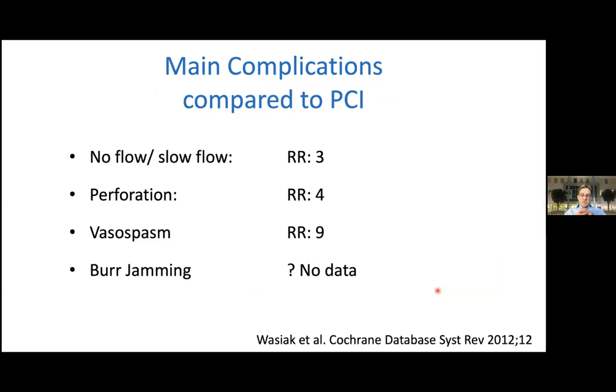So that sounds like a dangerous tool, and in the wrong hands, I still believe it is. There are complications compared to PCI. No flow or slow flow. It's bad if you have it in the last remaining artery, for example. Three times more events if you do rotablation compared to normal angioplasty. Perforation, a 4 times increased risk. Vasospasm, 9 times. For burr jamming, there are no data, but it is an acknowledged and actually feared complication, as we will see.